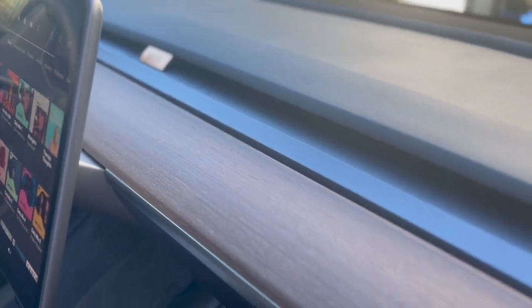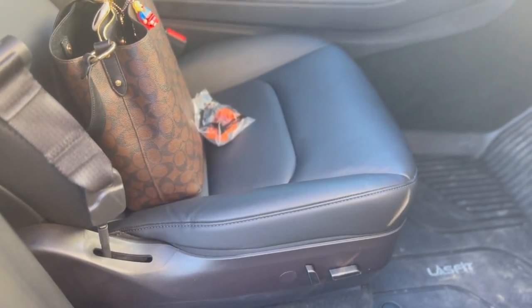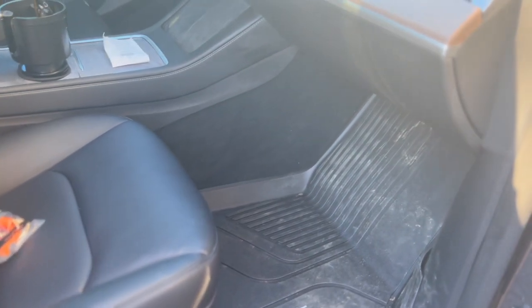Everything's fine in the dash. No problems. That's a little scent thing. So I'll take you to the back seat where my son sits. He's 10 years old. So again, another review of a child and what it's like and what happens back there.